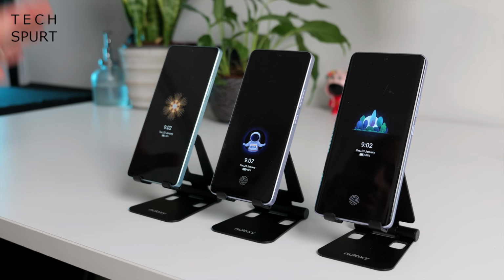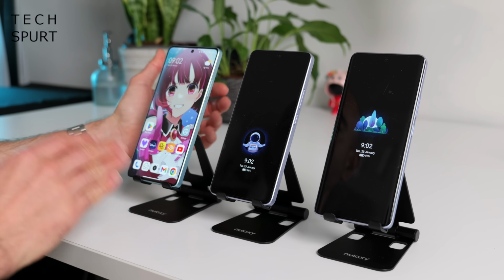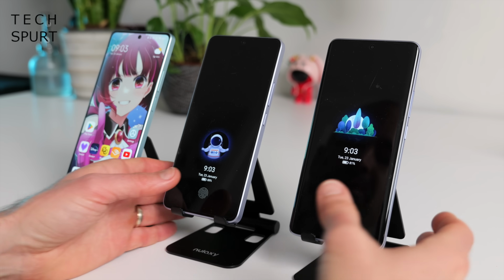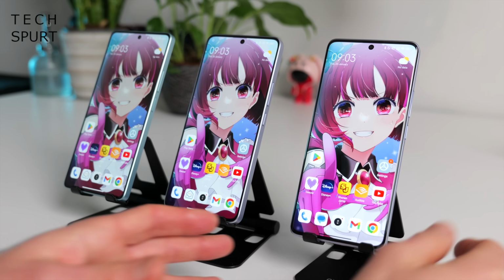Now when you want to unlock your Redmi blower, it's actually an edge-mounted fingerprint sensor here on the regular Redmi Note 13. Whereas for the Pro and the Pro Plus, it is an in-display fingerprint sensor, just a basic optical one, but certainly does the job. However, if your digits aren't in optimum condition, they're a bit moist or a bit dry or whatever, the edge fingerprint sensor tends to work better than the in-display efforts.